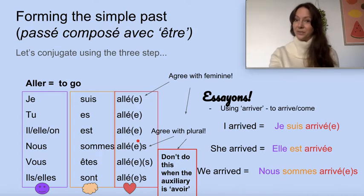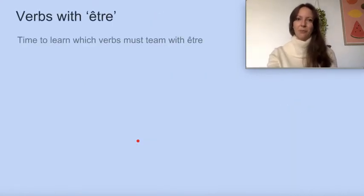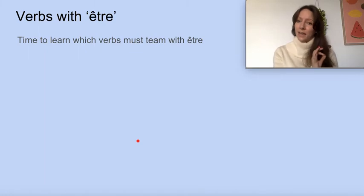We arrived. We have arrived. Now, let's go another step further and look at which verbs must go with être. I'm sure you've been wondering this. Okay, I now know that the word went, so to go in its past, must go with être. Je suis allé. We know that now. We also know that arriver is in that group. So to arrive or to come somewhere is going to pair with être in the past. I arrived. Je suis arrivé.